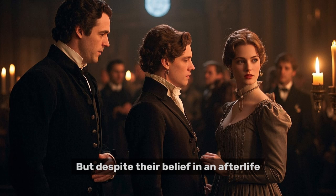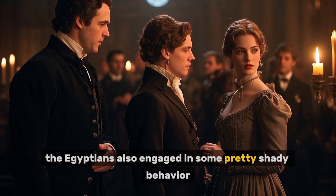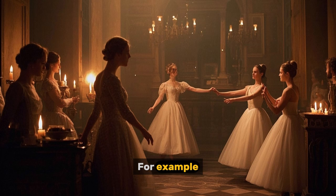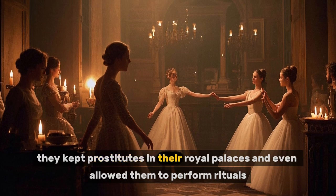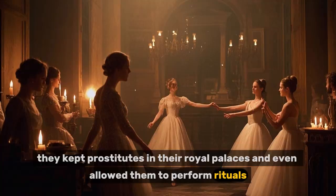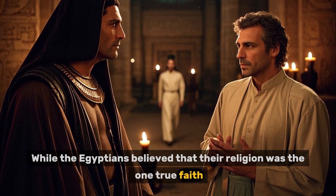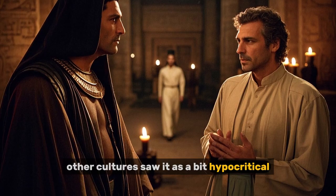But despite their belief in an afterlife, the Egyptians also engaged in some pretty shady behavior. For example, they kept prostitutes in their royal palaces and even allowed them to perform rituals. While the Egyptians believed that their religion was the one true faith, other cultures saw it as a bit hypocritical.